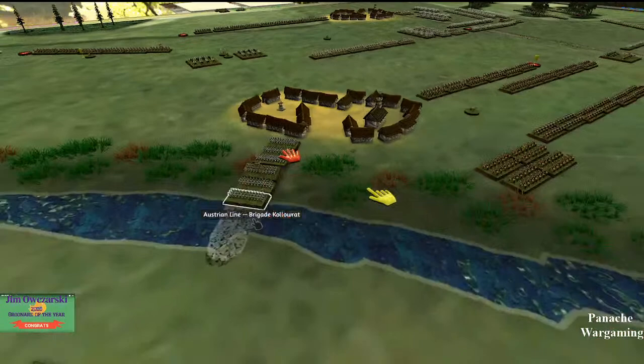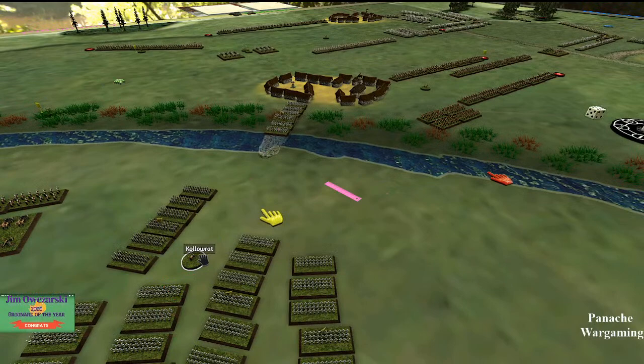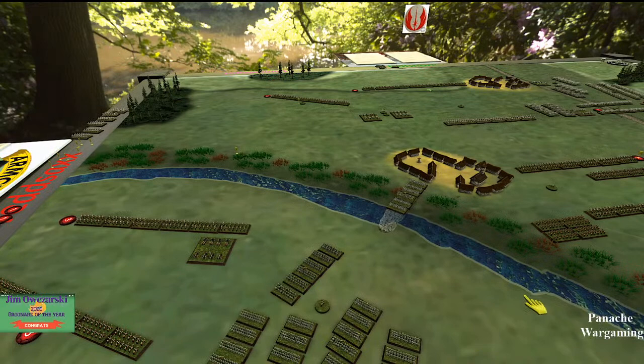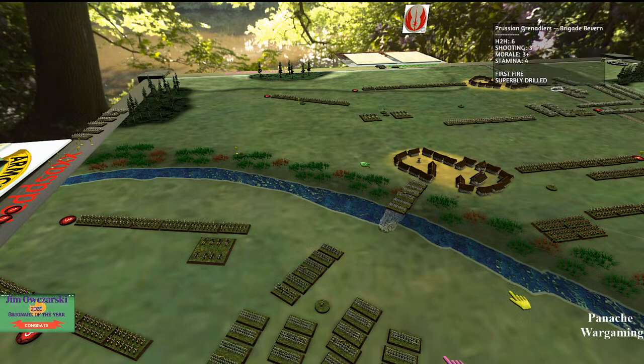Okay. Let's try moving once again into the town with this unit. All right. The Colorat's back here. Oh, still within 12. Well done. So he's going to attempt to move into town. 8. That's a blunder. Oh, another blunder. Dude. Wow. That's a record. That's like 3 or 4 now, right? That's his third blunder. This whole brigade is kind of just sitting.